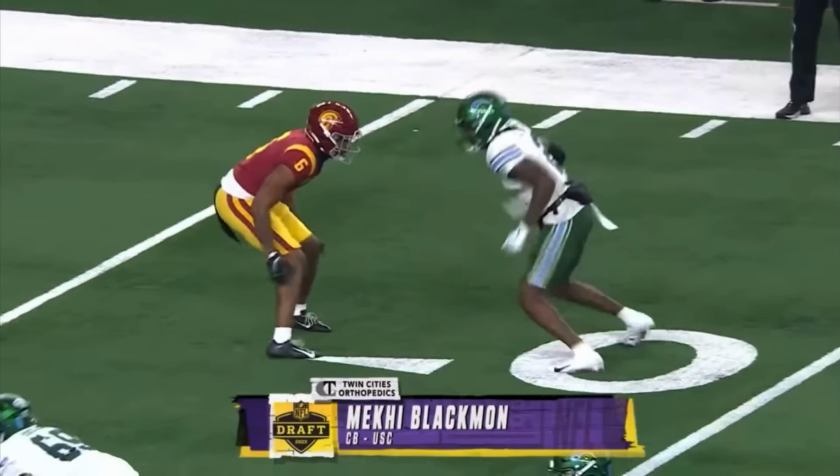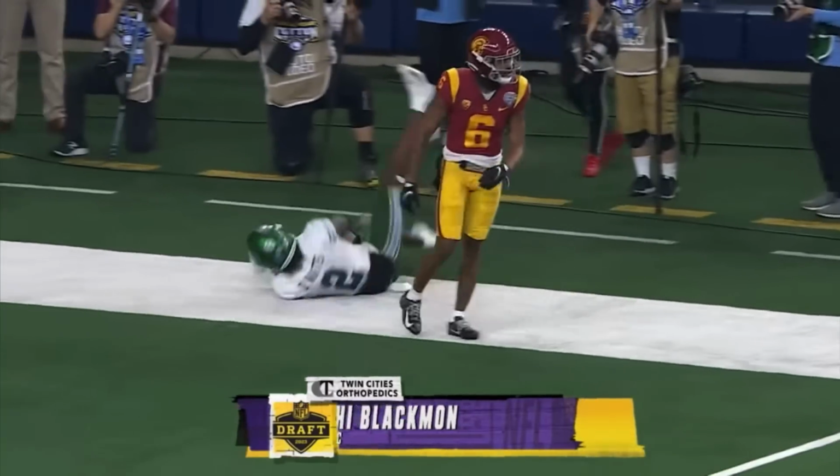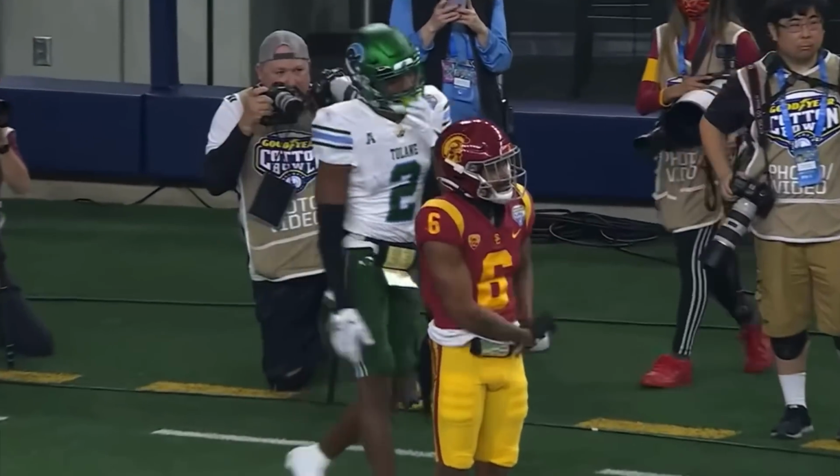They also picked up a need at cornerback with their second pick, cornerback Mekhi Blackmon from USC as well. It's a nice addition there. They really needed depth at cornerback because they're not particularly strong. They lost guys like Patrick Peterson in recent years, and it's generally just been a downhill trend for their cornerback room. So adding some talent at that position is very much needed.